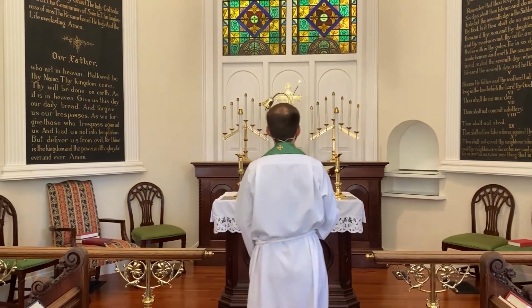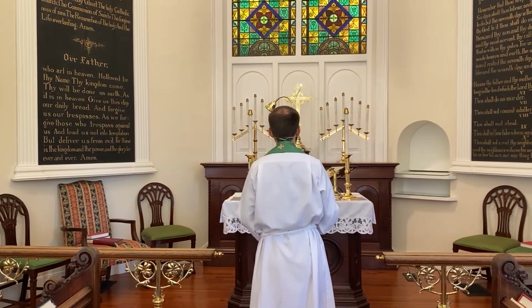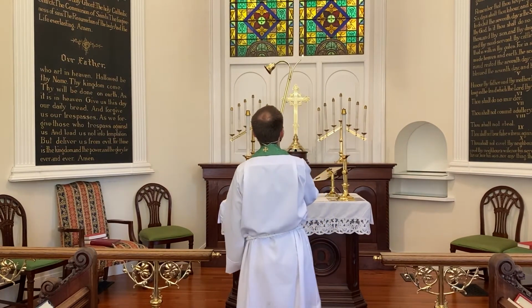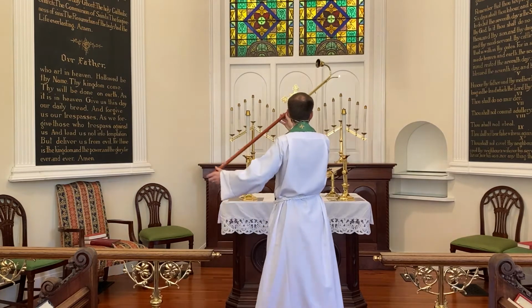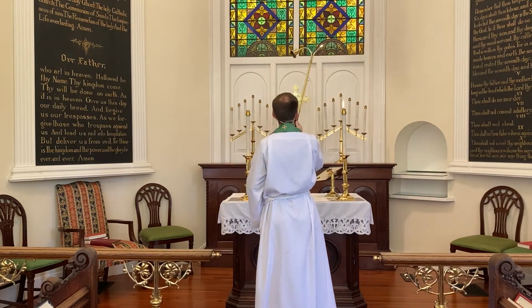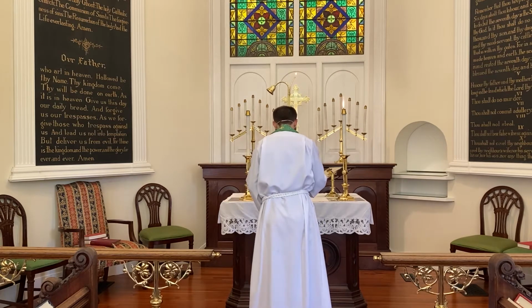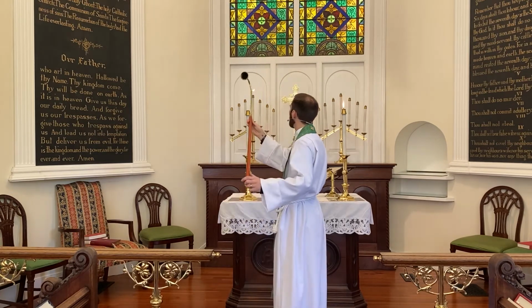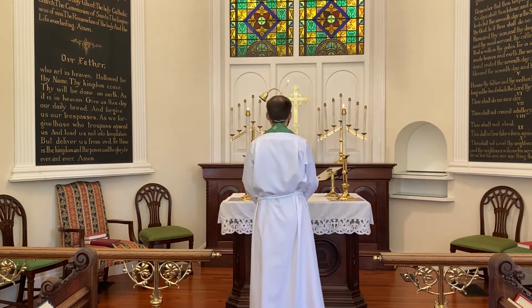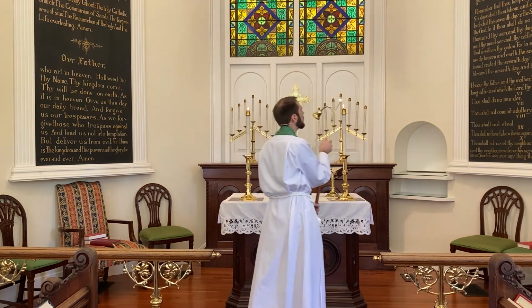We proceed in reverence. We bow as we enter the sanctuary. We bow to God. And we light the right one first. Then I like to bow again. That's up to you. And then the left one on the altar. Again, only lighting the altar candles when there is communion.